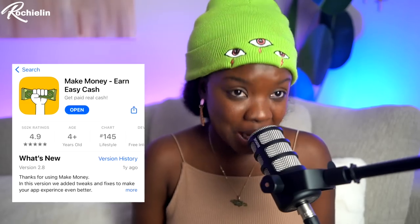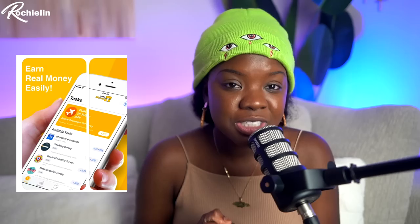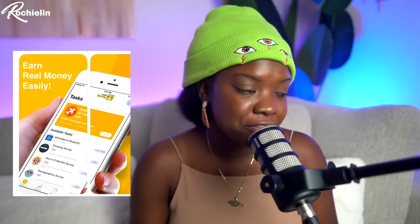Alright, so the next app to make money is called exactly that. It's called Make Money. Literally, make money. I mean, it couldn't be any more straightforward than that. Just to the point. Make money, because that's what we're about. This app is available on the App Store as well as Google Play Store, so we're covering all bases with this app, huh? So how it works is that once you download the app, you start to complete tasks that can be found in the app.